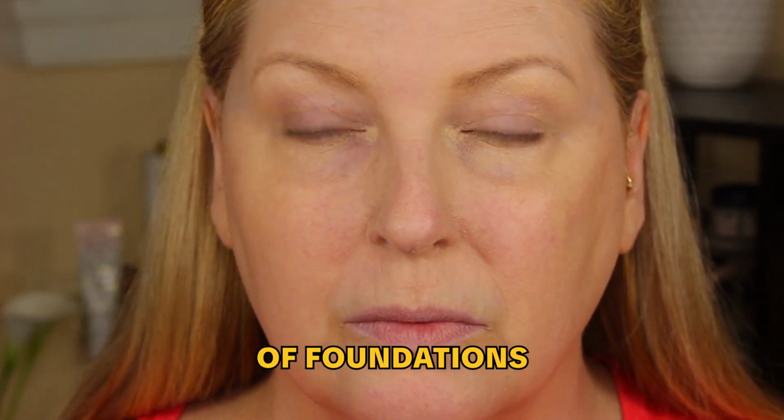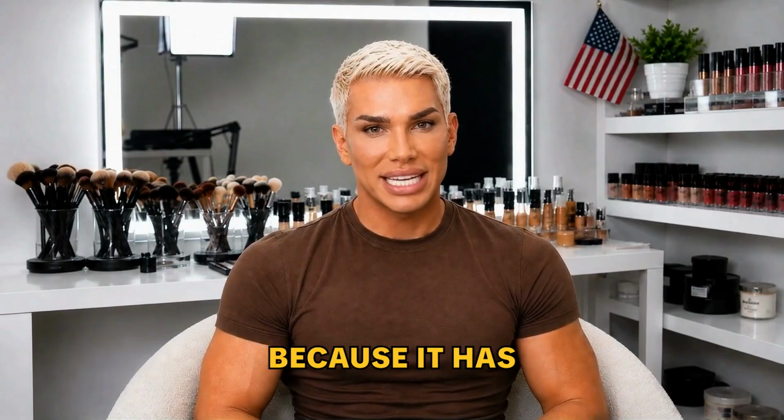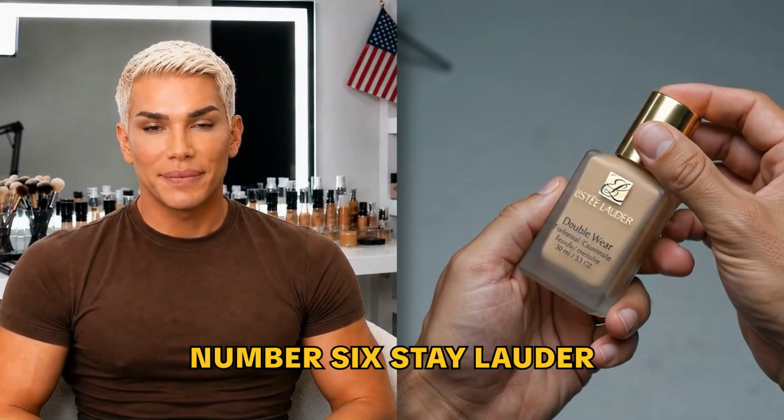And speaking of foundations that fight your skin, the next one might be the most controversial pick on this list because it has been a staple in mature women's makeup bags for years. Number 6.